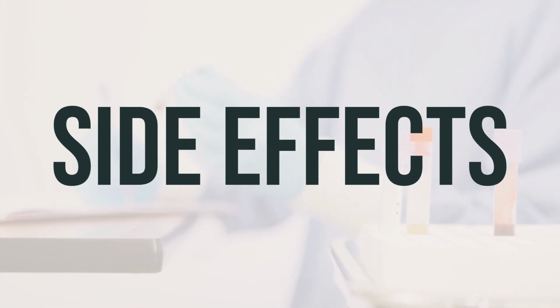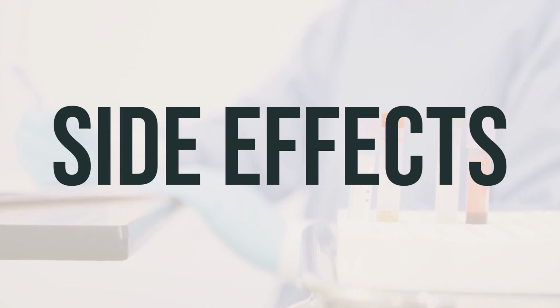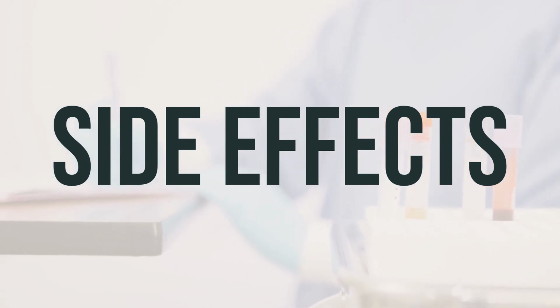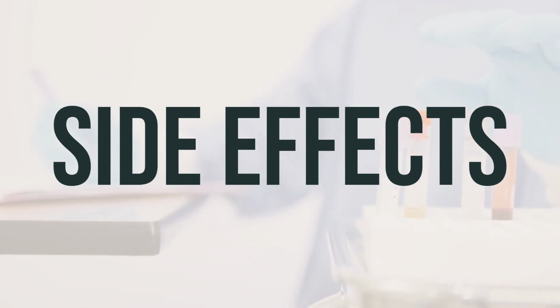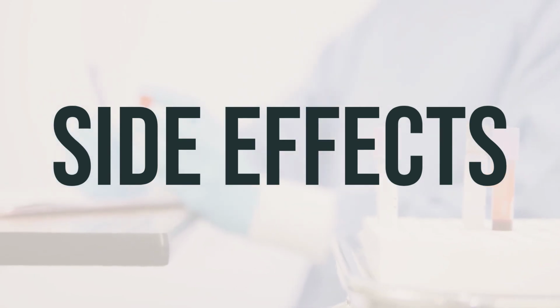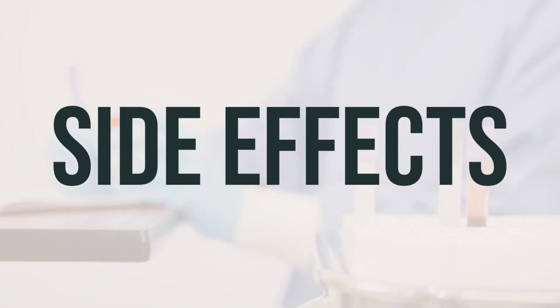If your doctor has prescribed this medication to you, it means that they have determined that the benefits outweigh the potential risks of side effects. Most people using this medication do not experience serious side effects. It's important to be aware that aluminum-containing antacids can bind to phosphate in the gut, leading to low phosphate levels, especially if the medication is used in large doses and for a long period of time.